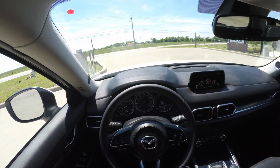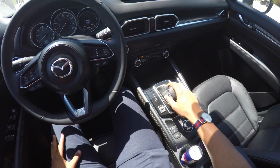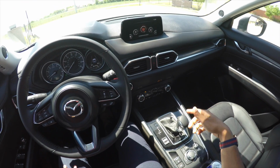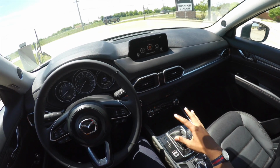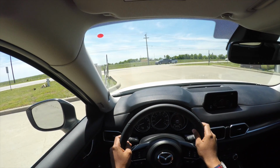Also, this does have the 6-speed automatic transmission. And like I said in my review, if you guys haven't seen my review, be sure to go ahead and watch that. I will put a link to that at the end of this video. But this automatic transmission, as you'll see in the video, is incredible. So let's go ahead and get started. I just have it in normal mode right now.